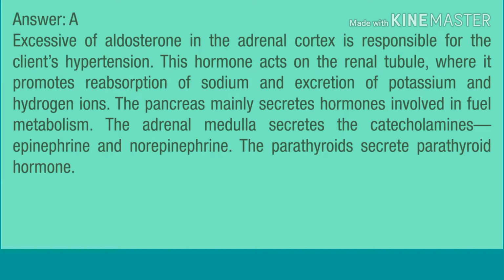Answer: Excessive aldosterone from the adrenal cortex is responsible for the client's hypertension. This hormone acts on the renal tubule, where it promotes reabsorption of sodium and excretion of potassium and hydrogen ions. The pancreas mainly secretes hormones involved in fuel metabolism. The adrenal medulla secretes the catecholamines epinephrine and norepinephrine. The parathyroids secrete parathyroid hormone.